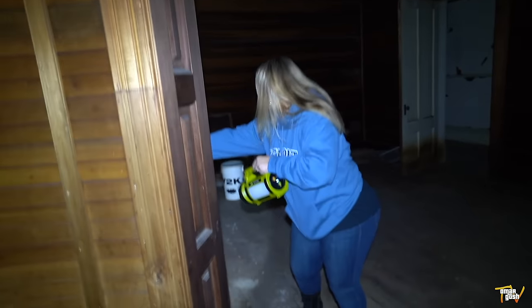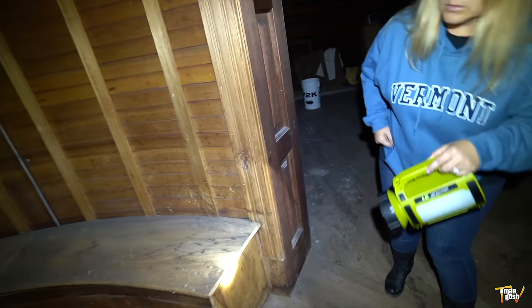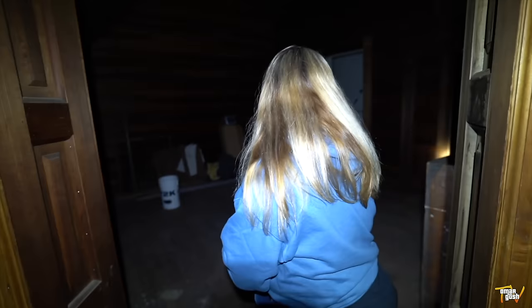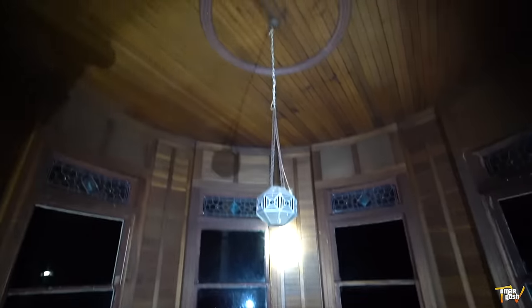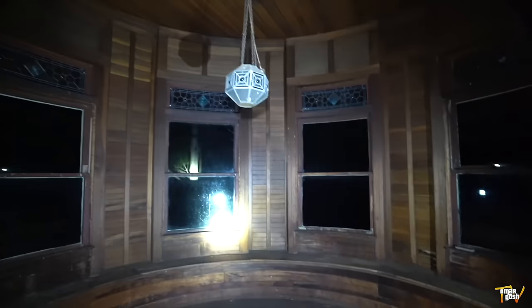Oh, what's in here? Oh, I'm closing this. Okay, this is closed. Maybe it's just an animal. Wait, how does this close? Oh my god, this is not closing. I think we're just freaking ourselves out. That's all we're doing, we're just scaring ourselves. Does that work? No. Maybe it's like bats that are in the wall.